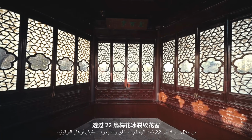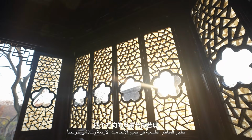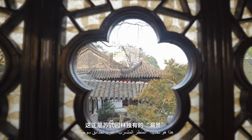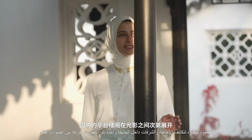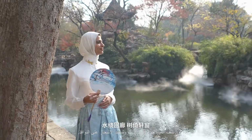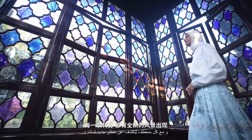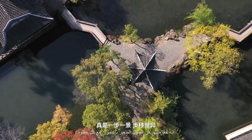Through the 22 plum blossom ice crack pattern windows, scenery in all four directions appears and fades in gentle layers, an indescribable poetic ambiguity. This is the Suzhou art of the framed glimpse. Walking slowly along the corridor, pavilions and terraces unfold one after another in shifting light. Water winds around the walkways, trees lean against the windows. And with every turn, a new scene reveals itself. A garden where every step brings a different view.